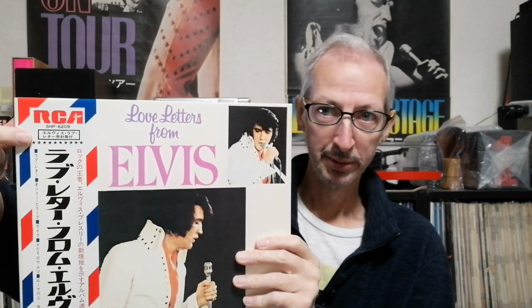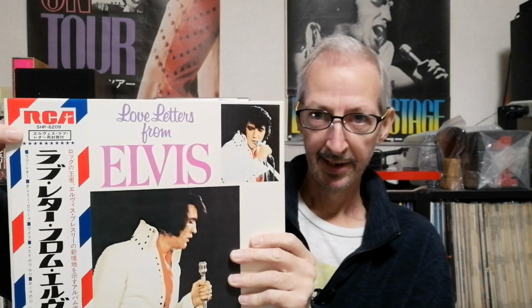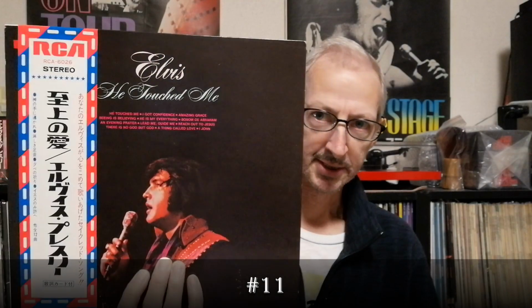There is a version that was released without the envelope, and the way to tell if you have that version is by looking at the top of the obi here. So just below the RCA logo you can see there's some text in a block, and on the second version that block is missing. So you have the RCA logo and then a blank space before this row of stars. That one is actually more difficult to find than this one, although finding this one with the obi is also quite difficult. Number 11 on the list is the 1970s religious album, He Touched Me.